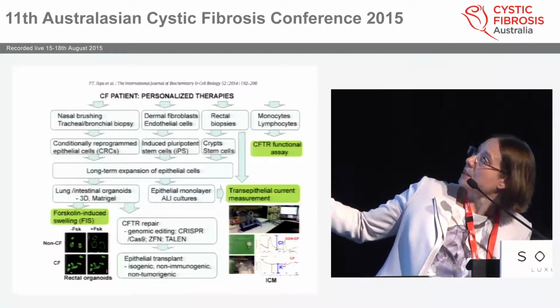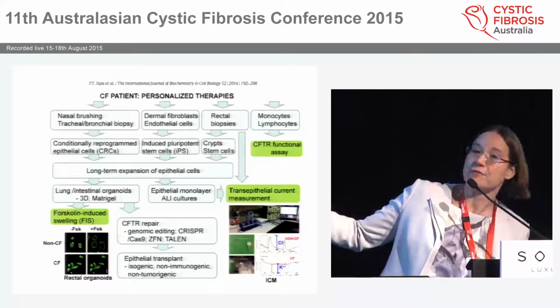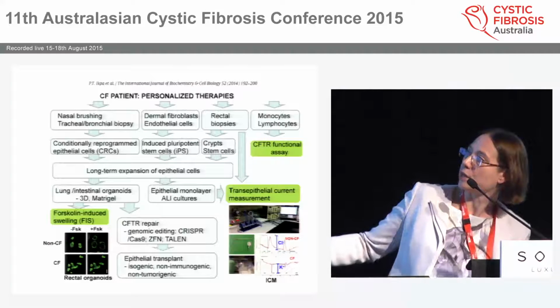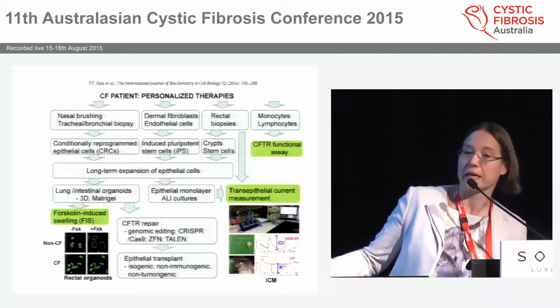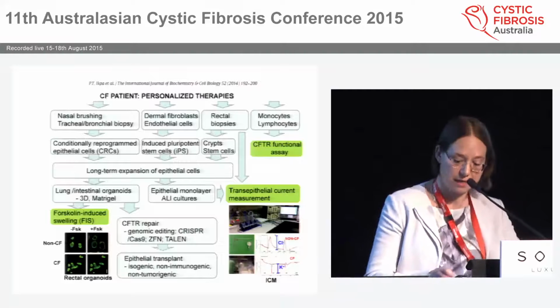What about monocytes and lymphocytes? We can get those pretty easily from peripheral blood. CFTR functional assays are now becoming available. That's going to be very exciting. And then there's this whole world here of CFTR repair, where we might be able to repair and actually transplant some of those epithelial cells. That's going to be a fantastic opportunity down the track.